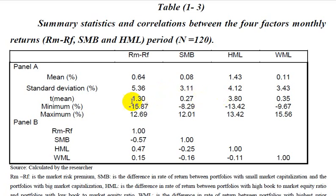But we see down here with the T statistics that the high minus low, the value factor, is actually the only one that is significant at least at a 5% level. All of the other T statistics would alert us that the coefficients here are likely not different than 0. So we see that the value factor in the Jordan stock market over the 1999 to 2010 period significantly explains the returns of the stocks over that period.